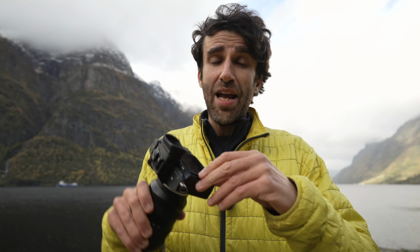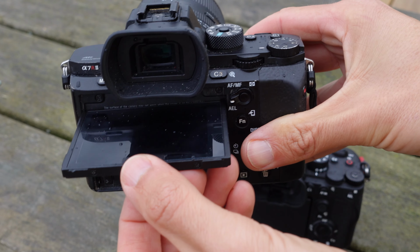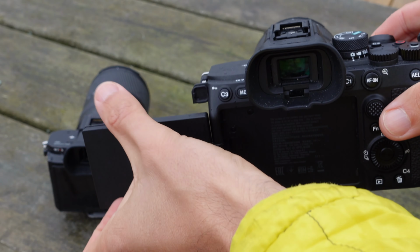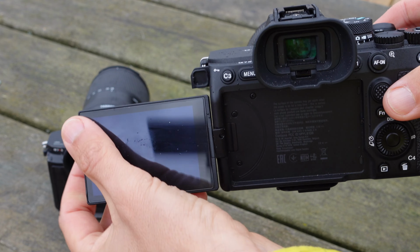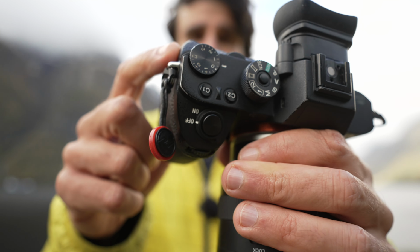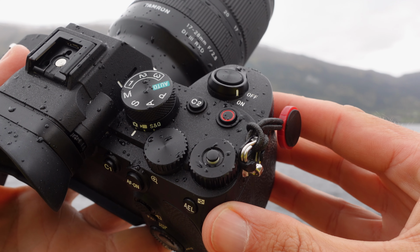Now, I gotta say, I prefer the tilting screen for photography over the flip screen because that involves an extra step to just tilt it this way. Also, I really like the exposure compensation dial on the A7R. That's gone on the A7 IV.